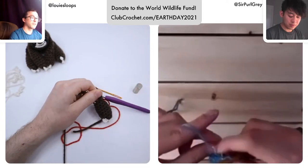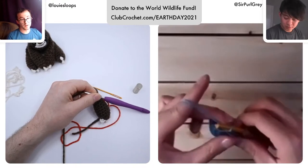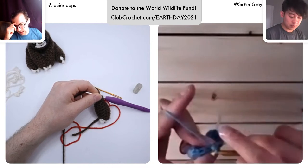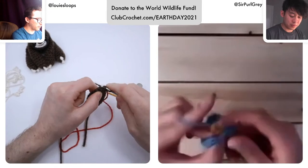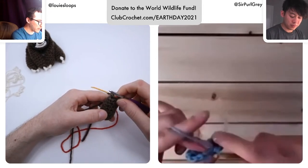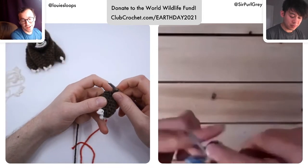Like, it looks better if I put a decrease here, but it's easier to explain if I don't put the decrease there, you know? Right. And I find that it just kind of hinders my designs a little bit. So in this pattern, I tried doing a different thing where I was like, okay, single crochet one, and this is the new end of your pattern.